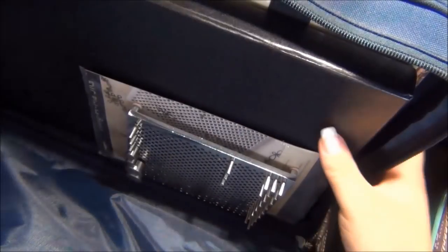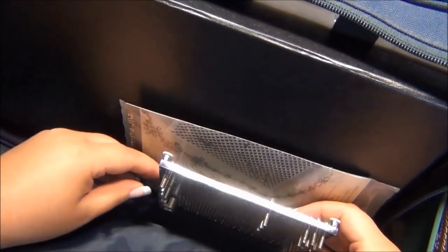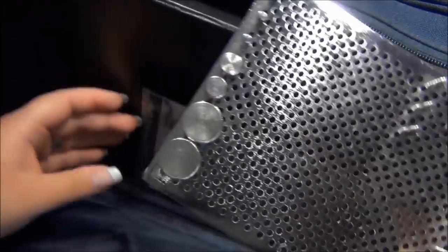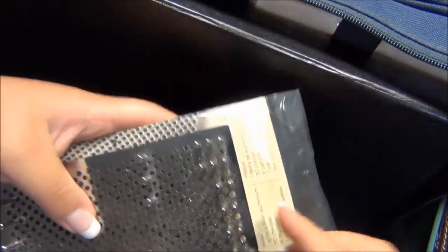3 by 4 inches. And in here, scoot over, is a wire jig, an awesome wire jig, and here's the instructions to it. I'm going to set this to the side, and sorry for the terrible camera angle, but this is all I can do right now.